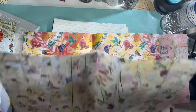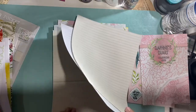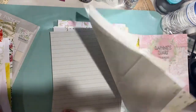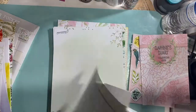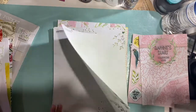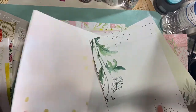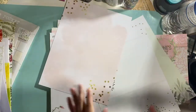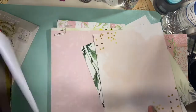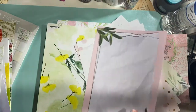They are so gorgeous. Then you have some lined notebook paper, which again, is perfect for junk journals. They're double-sided. And just kind of beautiful. Some more paper. Again, double-sided gorgeousness. I love, love, love this one. I could make some really, really pretty junk journals with this.